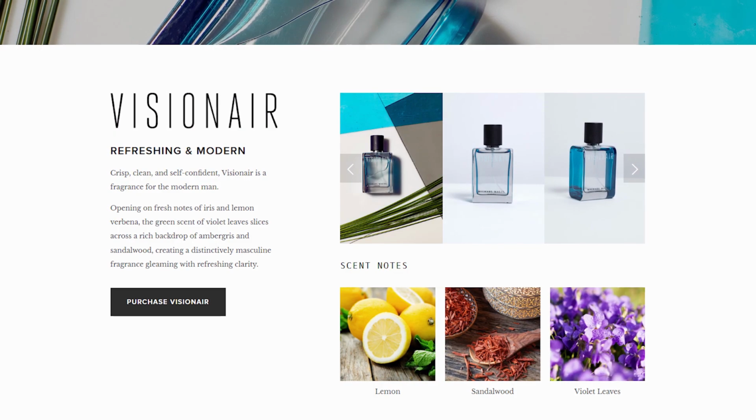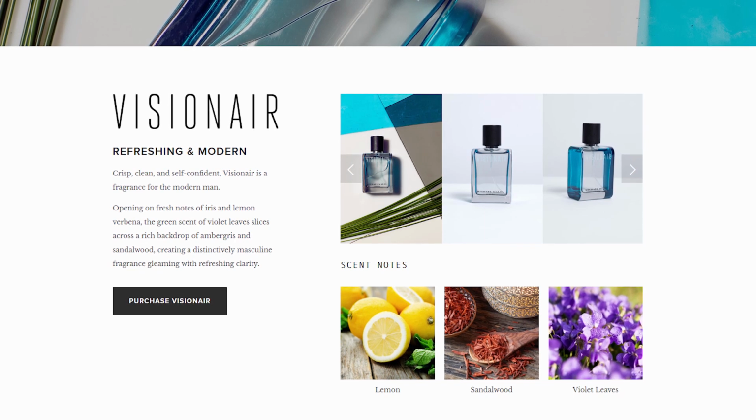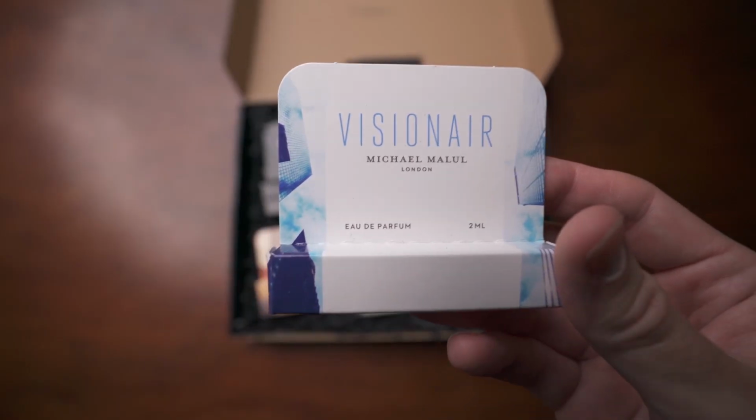All right, next is Visionair. And Visionair is straight up Green Irish Tweed. Smells a lot like that. And yeah, or Cool Water, stuff like that. It even has similar notes to that. So if you like Green Irish Tweed, or if you like something like that, definitely check out Visionair.